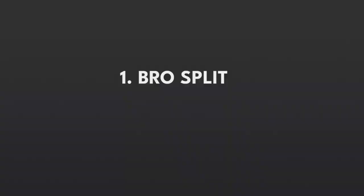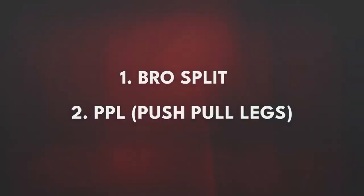So there are at least 2 workout routines. There's the bro split and there's the PPL, which is push-pull legs. Me personally, I don't do either. I just train whatever I want. And that's because being able to go into the gym with a freestyle, free-form, fun, flowy kind of energy makes it a lot more fun.